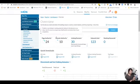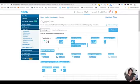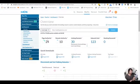Okay, actually, I take that back. Domain authority is typically what I look at first. They've switched this around, that's why it's confusing me. It used to be that domain authority was here. They've switched page and domain authority. Domain authority is a 0 to 100 number that represents how much Google can trust you. Again, that goes from 0 to 100.